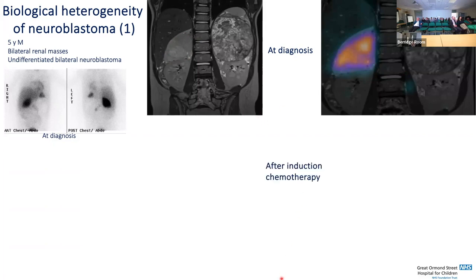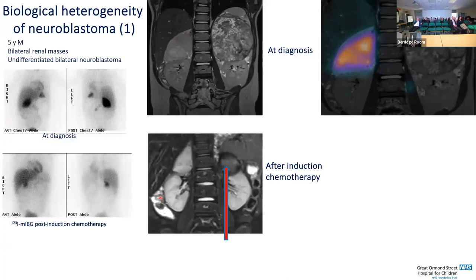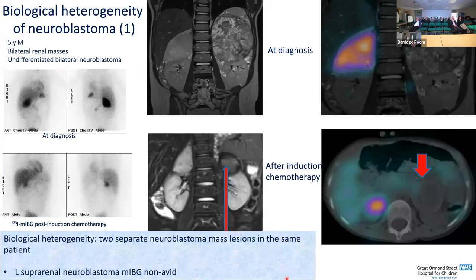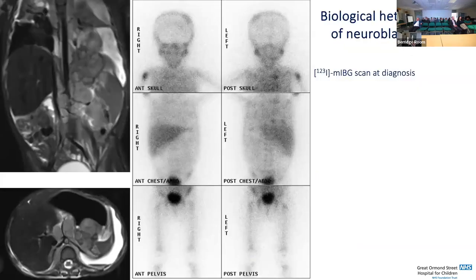Then after induction chemotherapy, you can see here the avid one shrinks, but it's still avid. And you can see here the other one also shrinks on this low dose CT, but it remains entirely non-avid. So both are neuroblastomas, undifferentiated, but one is completely avid and the other completely non-avid. So, biological heterogeneity of neuroblastoma.